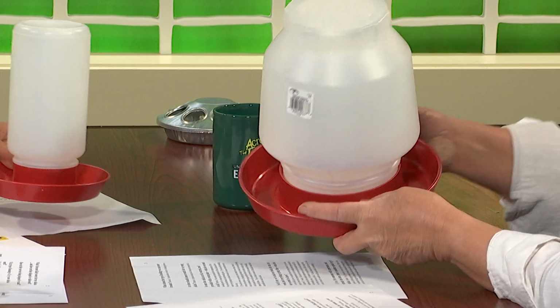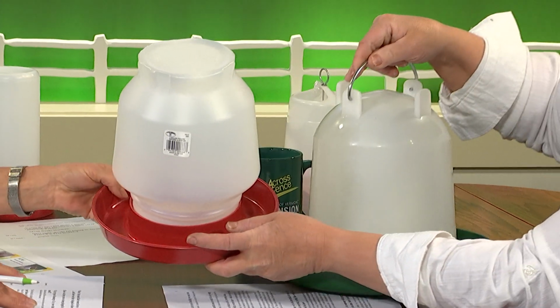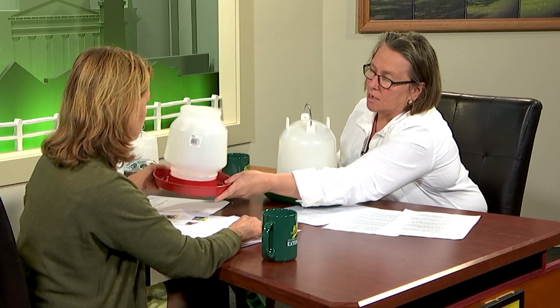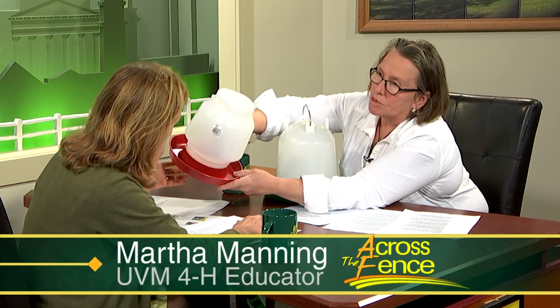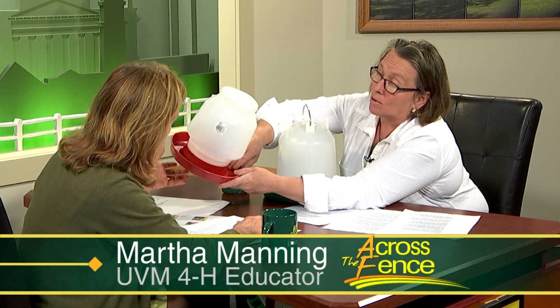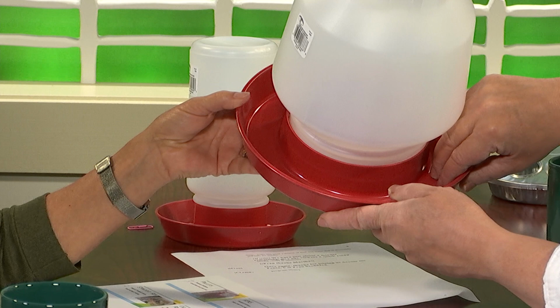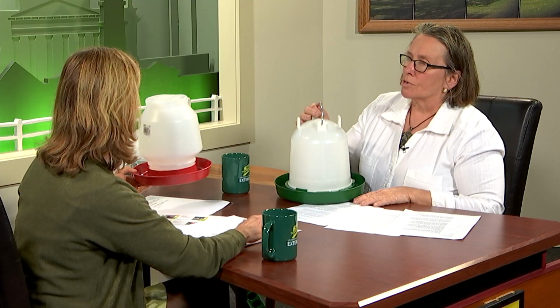Oh my. So we've got several different styles of waterers. And if you have bantam chicks or really small chicks, you may put marbles or colored stones in there so that the chicks can't actually get their whole body into the water and potentially drown. They can just get their beak in to get a little drink. Okay. And just always keep your waterers clean.